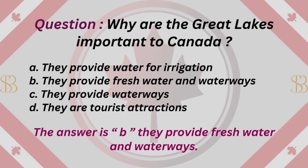Question: why are the Great Lakes important to Canada? A. They provide water for irrigation. B. They provide fresh water and waterways. C. They provide waterways. D. They are tourist attractions. The answer is B. They provide fresh water and waterways.